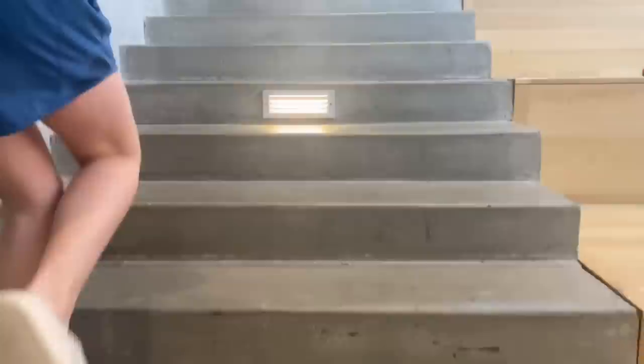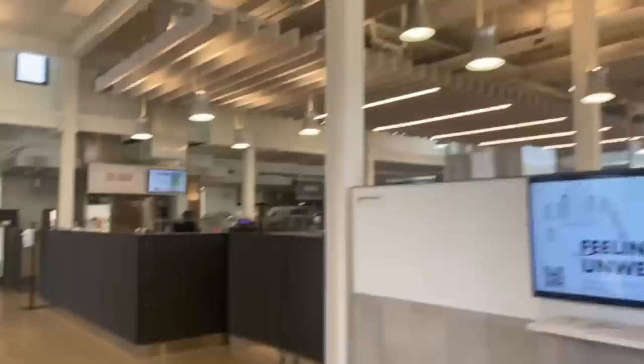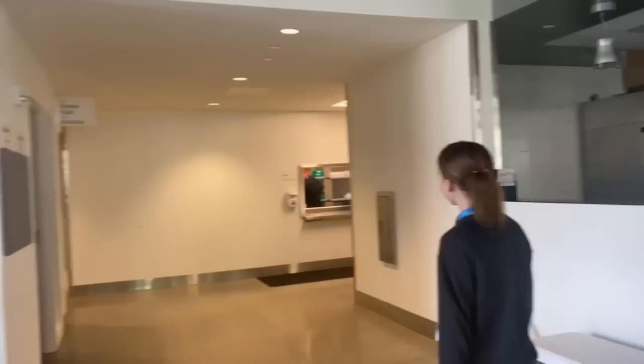Over here, we got a lounge, another lounge area with big windows, and the whole place is so modern and pretty. I really like it. And then this is the little dining area. So they have different areas where you can get different kinds of food. They have a grill area, a salad bar, sandwiches, pizza and tacos and stuff like that. But then over here is where you clean up your dishes and put them away.